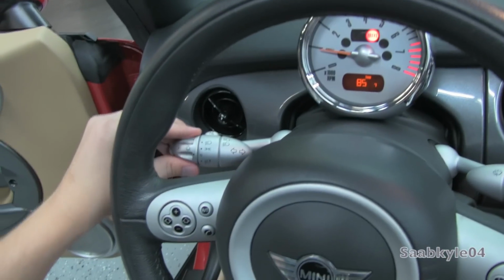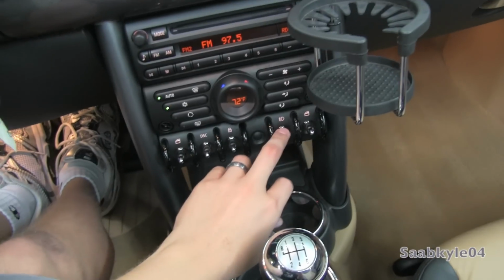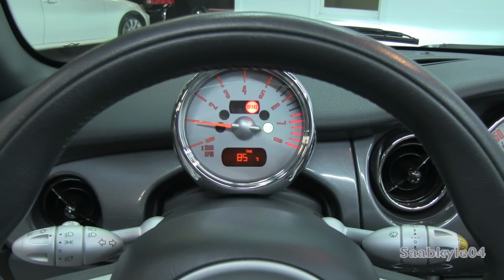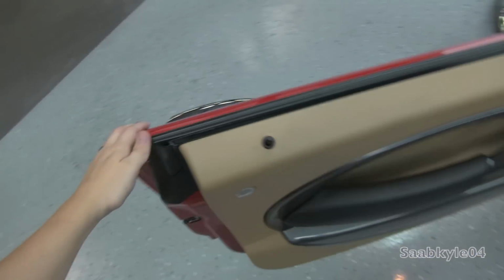And so we're going to flip on the automatic projector beam headlamps, the hazards, as well as the fog lamps down below. Both the windows are automatic down. And we're going to check out the exterior, shall we?